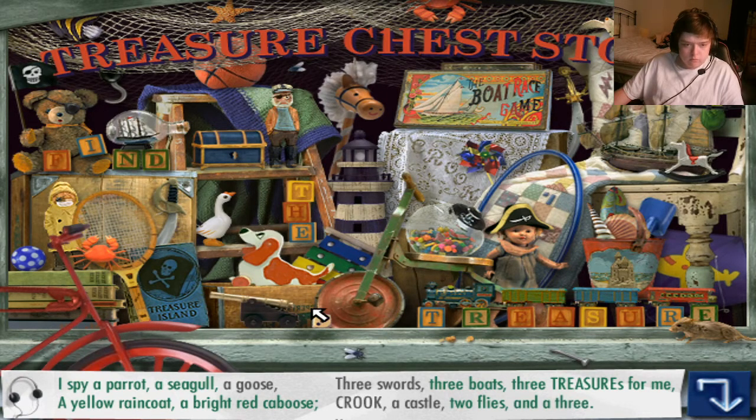A three. Goose. Ah, that's cute. A goose. Three swords? I found one sword. It's right there. There's a sword. Two swords. The last sword, huh? Right there. Three swords.